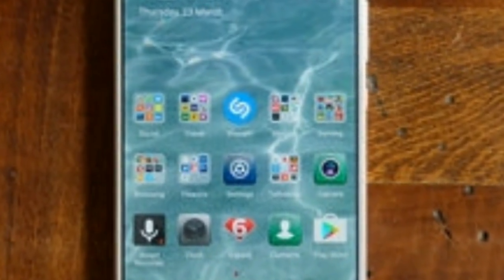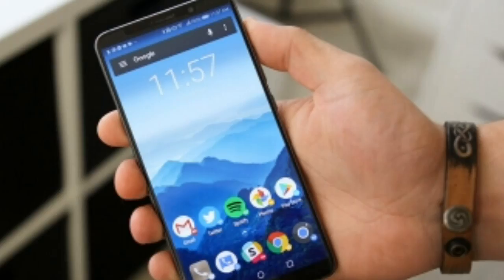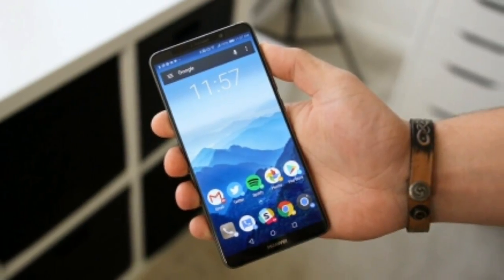We've also heard some rumors about the Huawei P20 Lite, which will apparently have a mid-range Kirin 659 chipset, 4GB of RAM, 64GB of storage and a 3,520 mAh battery.